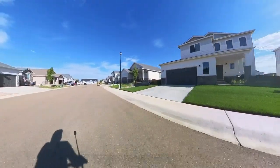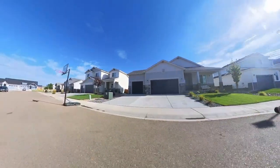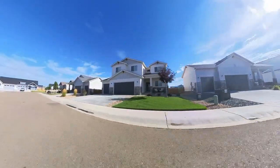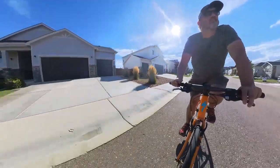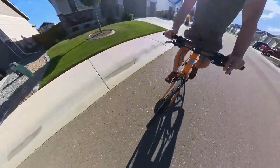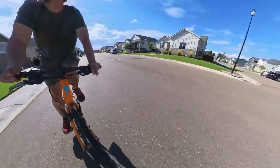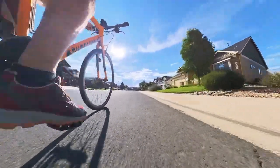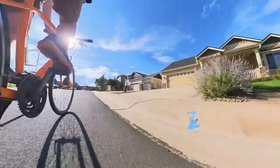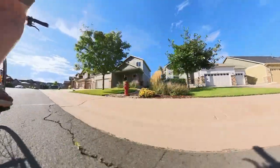Now the neighborhood itself, as you can see, has beautiful homes, many 3-car garages, some 2-car garages, a lot of 3, 4, and 5-bedroom homes, all with well-manicured front yards, well taken care of, a lot of pride in ownership within this neighborhood. Just a fantastic place to live. As you can see here, more of these homes, some of them are up to 10 years old on a couple of the original streets, but many are just a year or 2 years old, and new construction is still happening throughout the neighborhood.